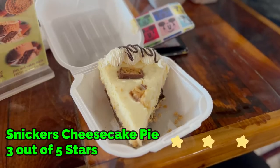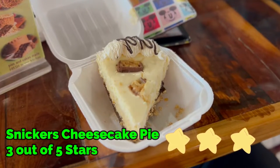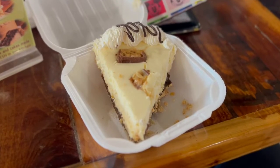We did come home and I got the Snickers cheesecake pie. It was pretty good. The cheesecake was nothing special, and the crust was really crumbly. It was a graham cracker crust, but it was really crumbly. It had Snickers on top, and then it had the cheesecake, and then it had a layer of Snickers, and then it had the graham cracker crust. It was okay. I probably would get something else next time. So it wasn't my favorite, but it was okay.